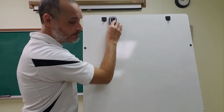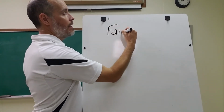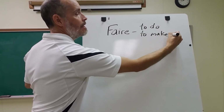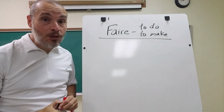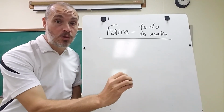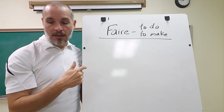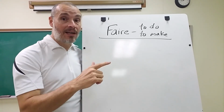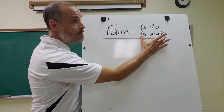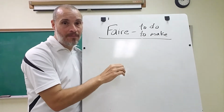So, wrapping this up. We learned the verb faire, which is to do or to make. But sometimes when we translate it, we're not going to say to do or to make. So in the expression faire attention, it's going to say to pay attention. Or in the expression faire la queue, it's going to be to stand in line. So even though faire really means to do or to make, when we move it into English, we might have to change to do or to make into something else.